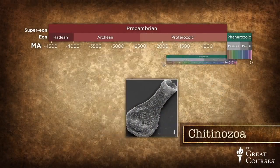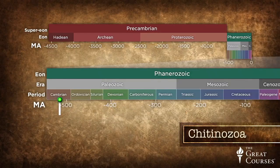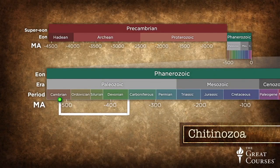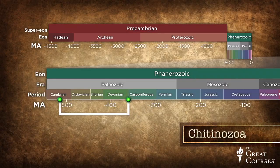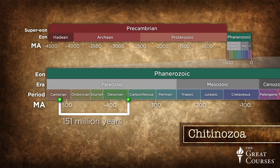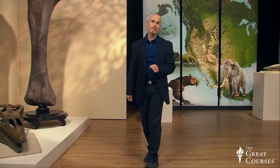For my Chitinozoa, that ranges from the Lower Cambrian period, about 510 million years ago, through to the end of the Devonian period, about 359 million years ago. That spans some 151 million years of the geological record. After that, we just have to sample the strata and hope that we find the fossils when we get back to the lab. Oh, please.